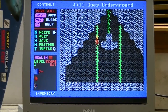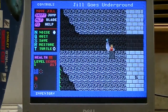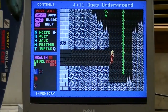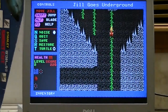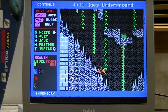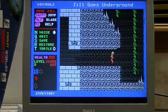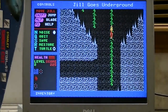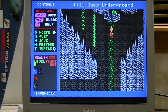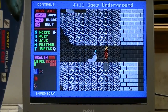Dead end. I do remember this game being quite a bit harder than the original. Yeah, I had a feeling that would happen. Spikes are deadly. Which, that's pretty much universal for all video games. Boy, I am doing wonderful tonight, aren't I?